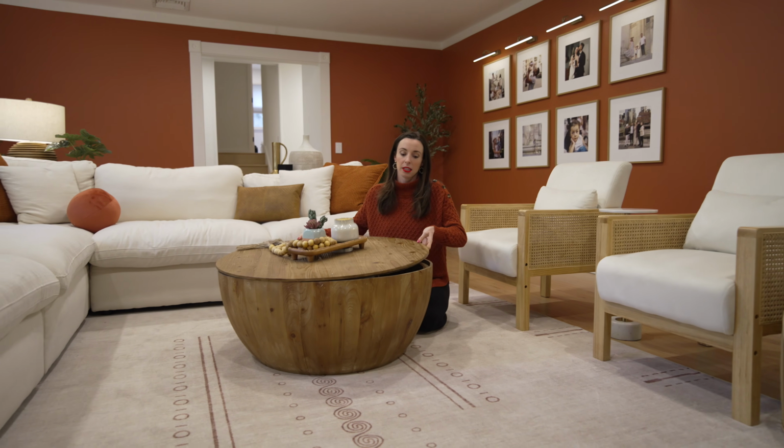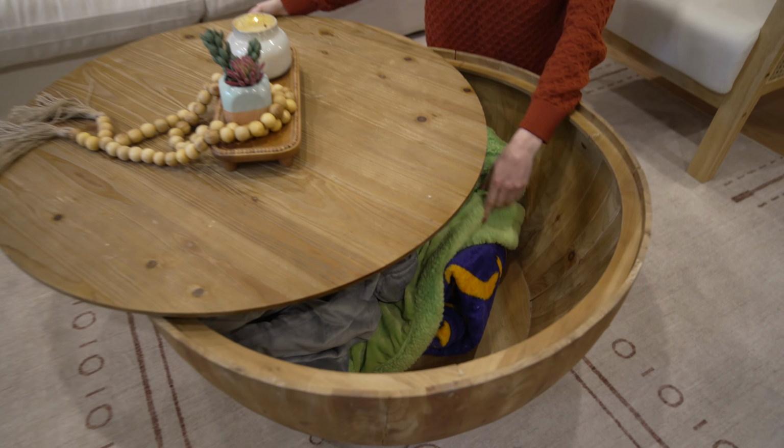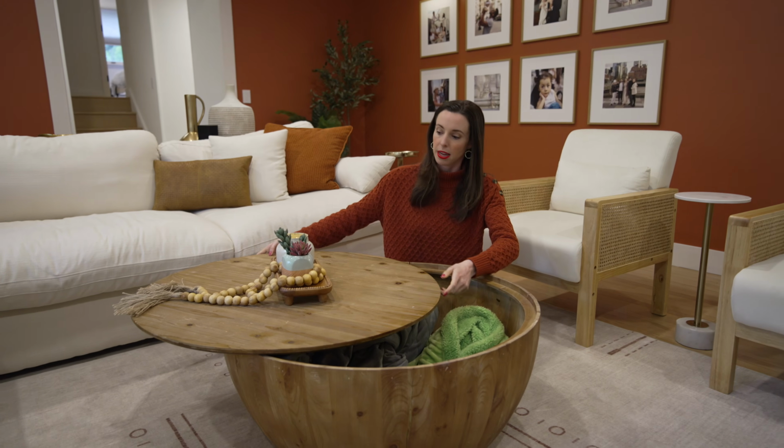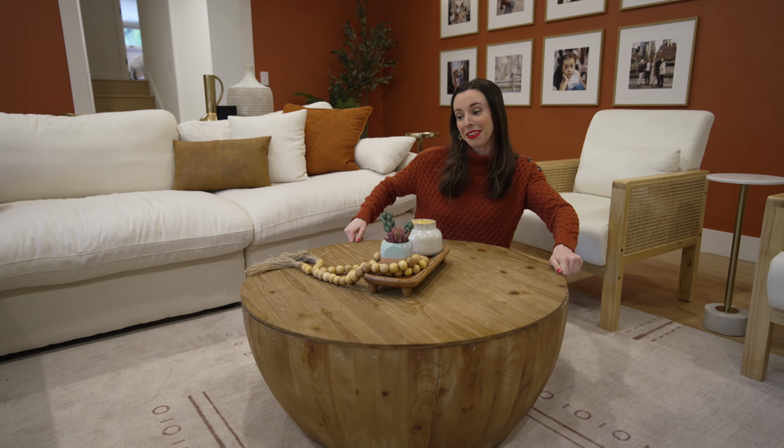You can slide open this thing. You see that? And that's where I hide all of Bella's kid blankets. Like this Monsters Inc. blanket right here, because that color does not work with our terracotta theme, as you see.